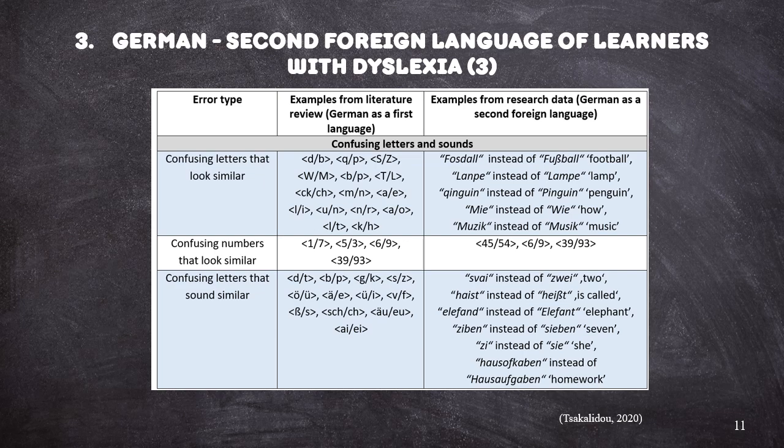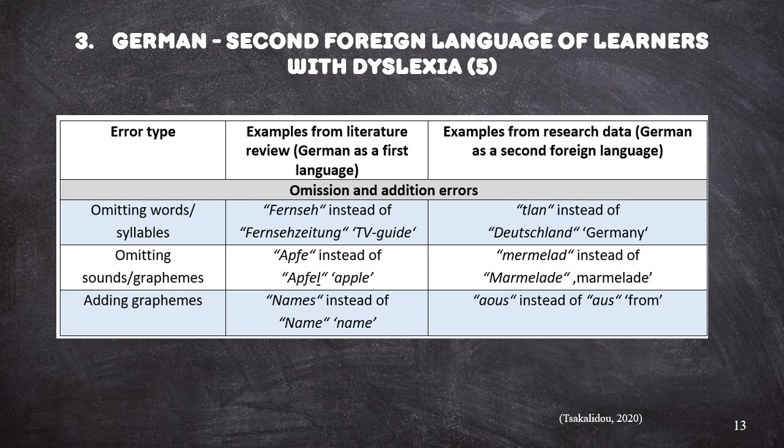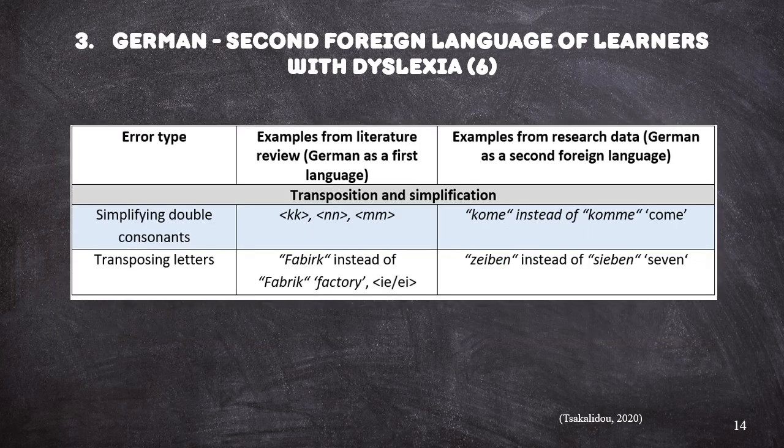Confusing letters and sounds: they confuse letters that look similar, confuse numbers that look similar, as well as letters that sound similar. Phonetic and graphemic errors: errors in consonant clusters and diphthongs, errors in the use of silent H, replacing IE with E. Omission and additional errors: omitting words and syllables, omitting sounds and graphemes, adding graphemes. Transposition and simplification: simplifying double consonants, transposing letters.